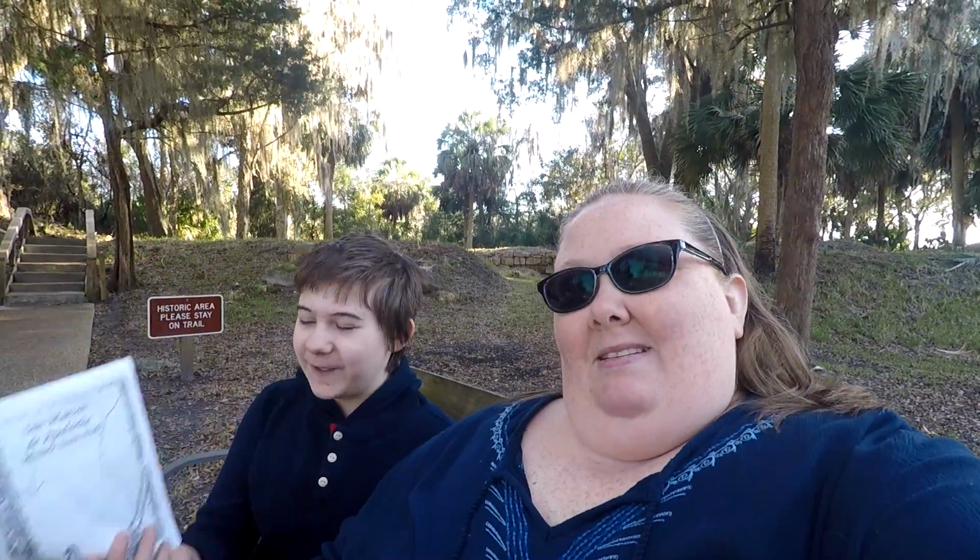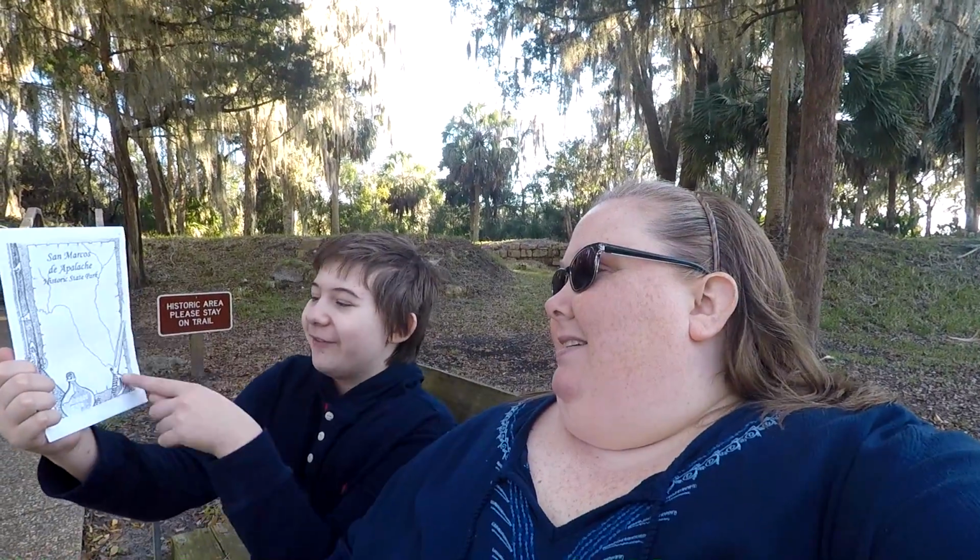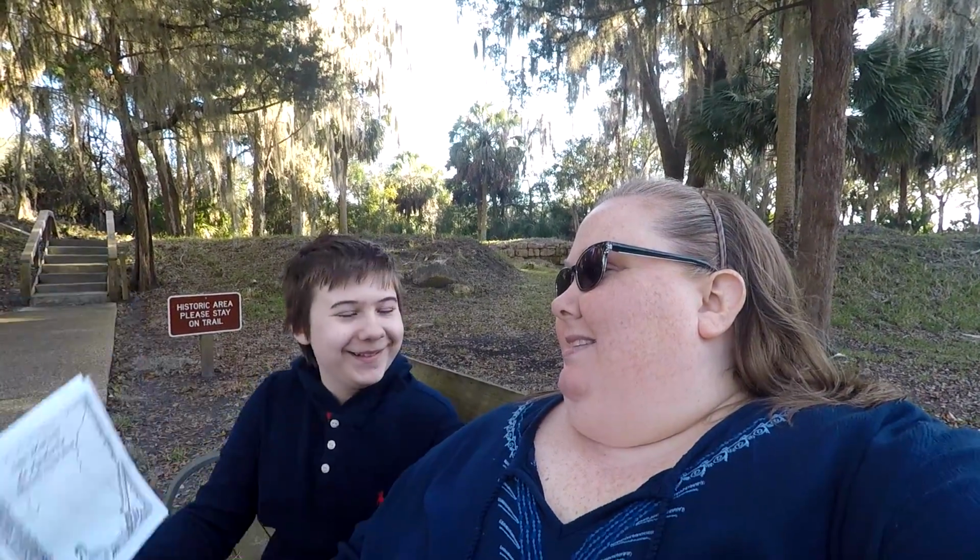There's also a pamphlet. Yes. That gives you a very detailed map. That's the self-guided walking tour.